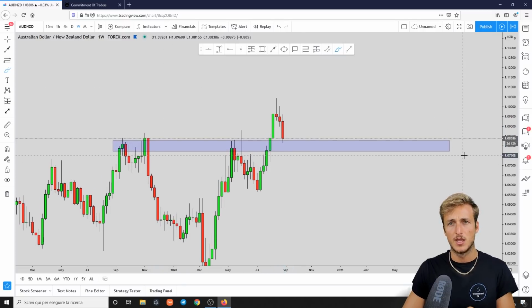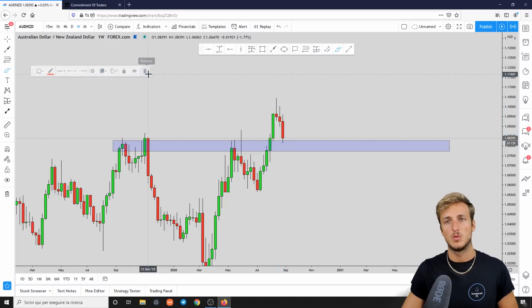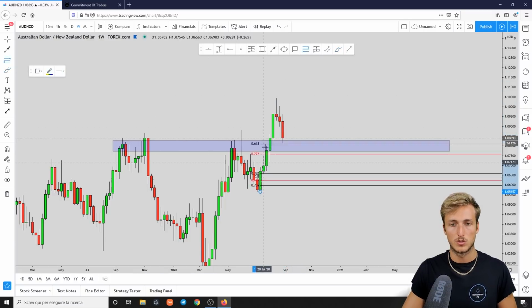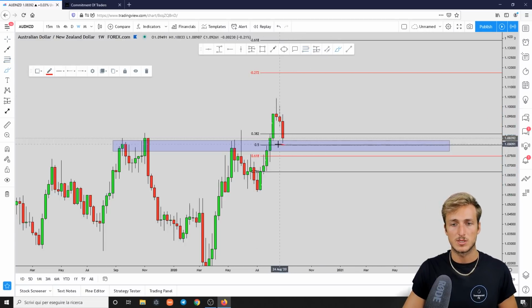Now, in general, if you want information on a retracement in the market, where are you supposed to be placing your Fibonacci? From the low to the high of the impulse. And by doing this, what we can see is that the 50% is here and the 0.618 is here.